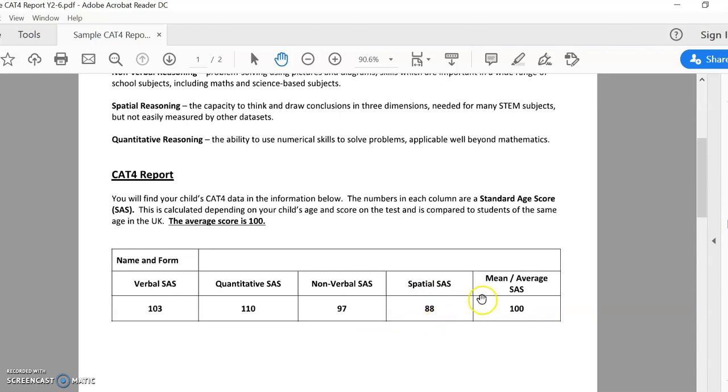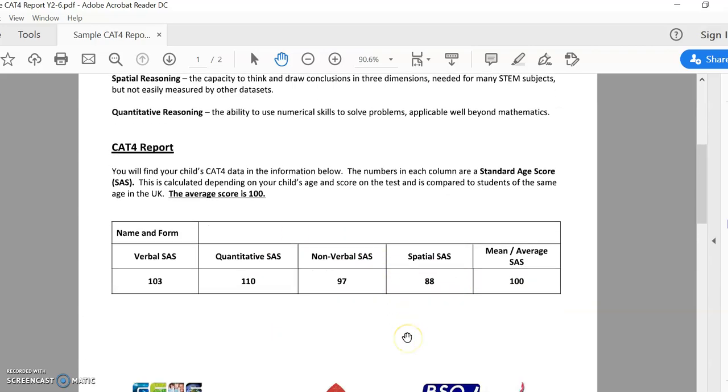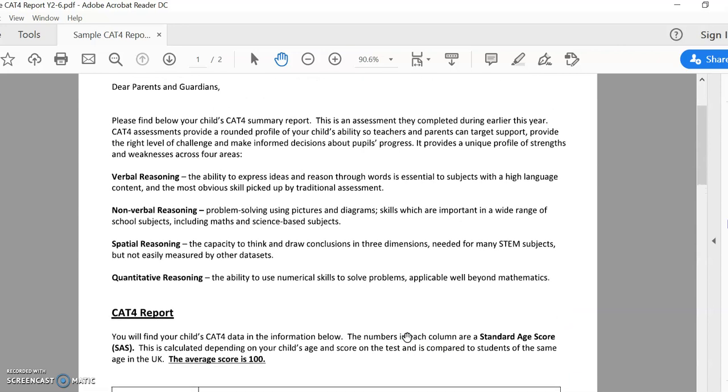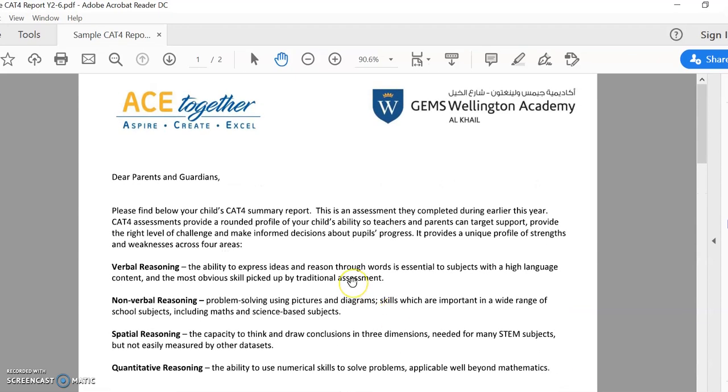This really helps the teachers. It informs their planning and things. It's really useful to us. There's some additional information here about the CAT4, so please note that that will be available from years 2 to 6. I hope that you found this video useful in explaining the reports.